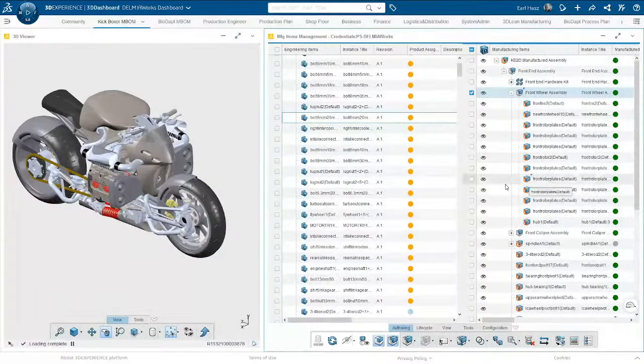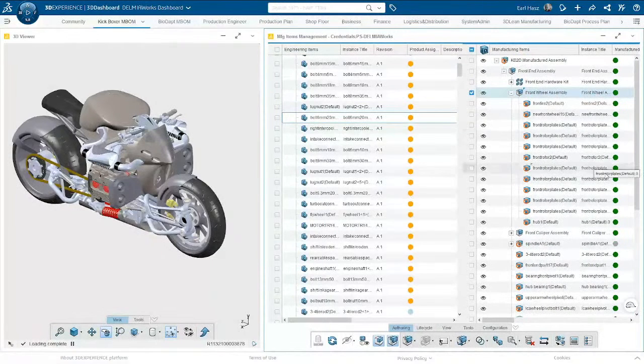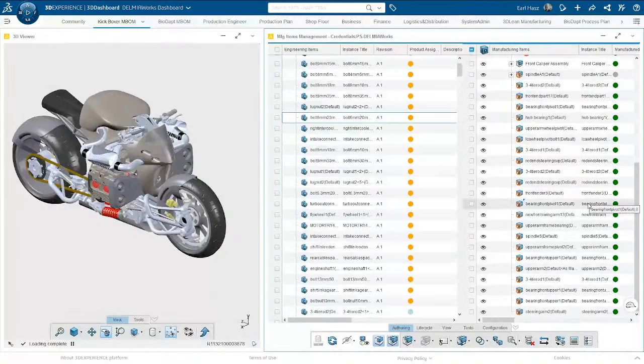And so this gives me a cue as the manufacturing engineer to know what I've done and what I haven't done, and what work I still have left to do for my setup. So this gives me some visual cues, and if the revision on the engineering side, the design side, changes, I'll know that that's out of date when my green changes to other colors. So I get some feedback as to what's going on, and I know where I am in the process.